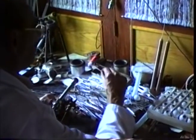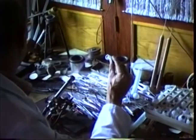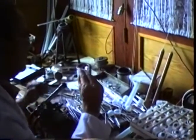The problem is to keep even heat in the glass. He's lighting his annealing pot on the stand in the corner.